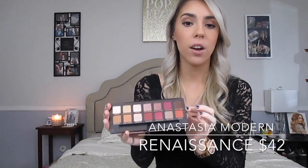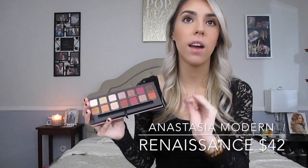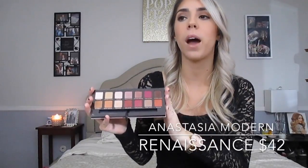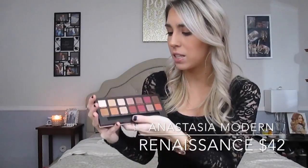Anastasia makes one of my favorite formulas of shadows. I feel like their metallics here are just spot on. They have, in my opinion, the best metallics I have ever come across. No fallout. They just pack right onto the lid. You can tell it's a metallic. They have, hands down, absolutely my favorite formula for a metallic shadow ever.